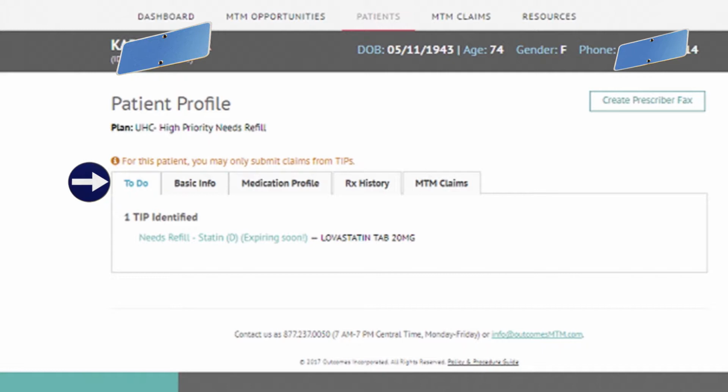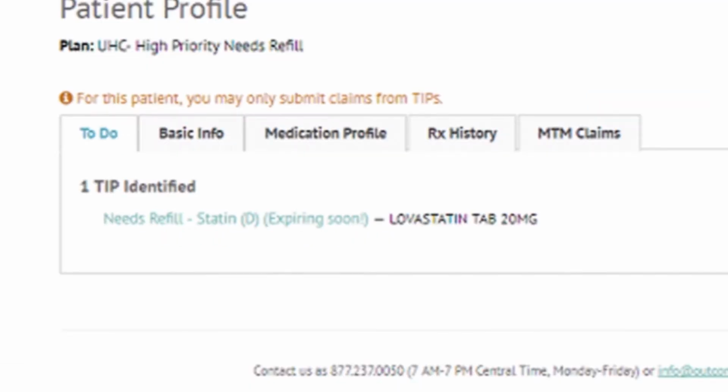Because it tells you what needs to be done. The other tabs provide background information on the patient, or ID numbers, or plan type, and medication profile, prescription history. Anyway, so this tip is an easy one. One tip has been identified by Outcomes for this patient, and they've identified that this patient just needs to have a medication refilled and that their current prescription is expiring soon.